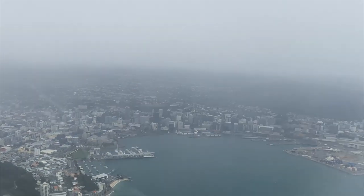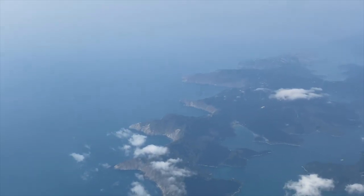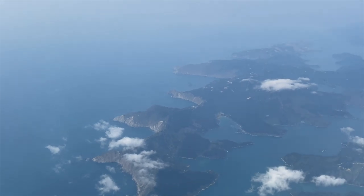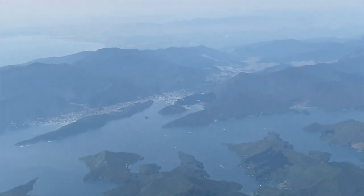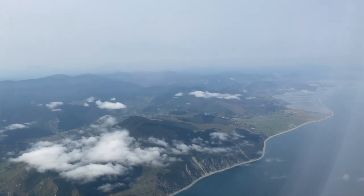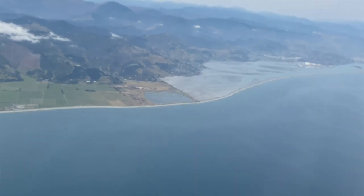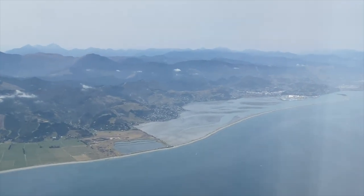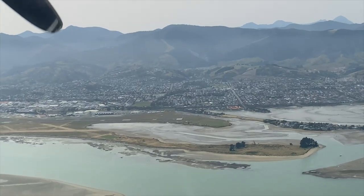Nelson is a city on the South Island of New Zealand facing Tasman Bay. It's known for local arts and craft stores and art galleries. It's also a popular base for nearby caving sites, vineyards, and Abel Tasman National Park. Abel Tasman is where we are going to start our journey from.